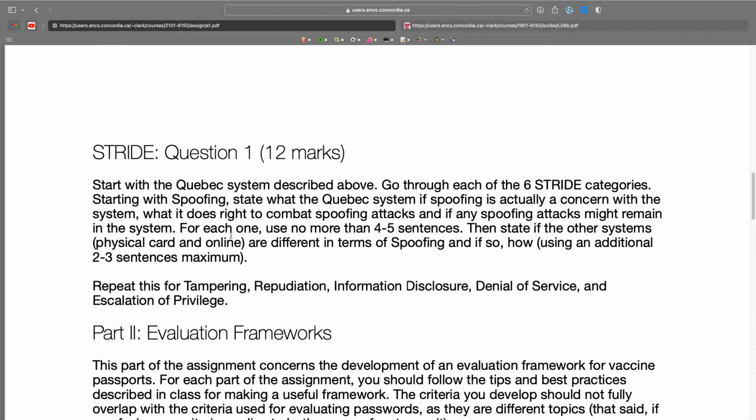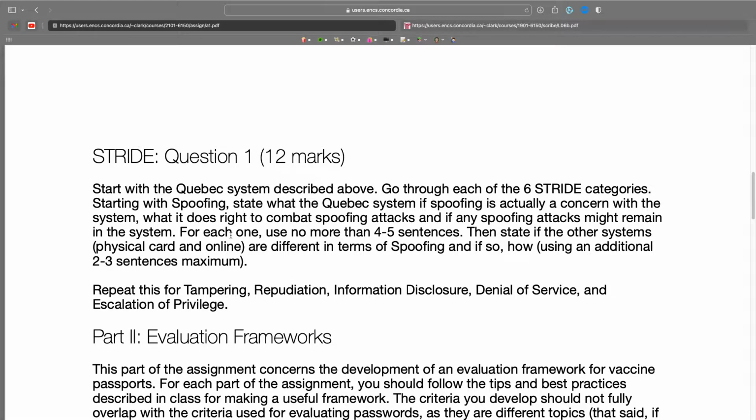In the first part of the assignment, you're going to consider STRIDE on first the Quebec system, and you're going to do it one by one. So you'll look at spoofing. And for spoofing, you'll think, okay, is spoofing even a consideration? Maybe there's spoofing has nothing to do with vaccine passports. Then you can argue, it doesn't apply. But if you think it does apply, then you can say, these are the requirements of the system with regards to spoofing, so this is what it needs to protect against. And then you can state whether the current system does protect against it, or maybe there's some attacks you can think of that just aren't protected against. So you can list one of those 2. Then you do the next for tampering, repudiation, and each of them. They should be pretty short.